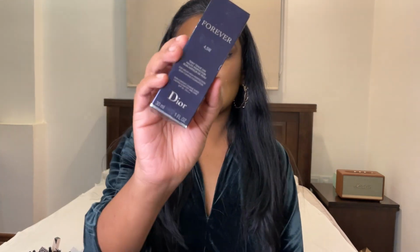They have a concealer also, the Dior Forever Skin Perfecting Concealer, which I have been wanting to try, but it is always out of stock on Nykaa. I have been meaning to buy it. I will probably buy it soon, but I definitely want to try that concealer. That's the second one on my list, Dior Forever Matte Foundation in the shade 4.5W.